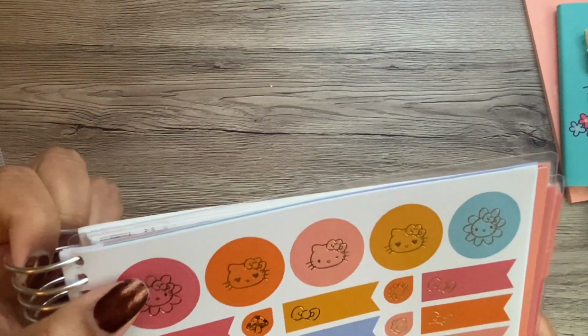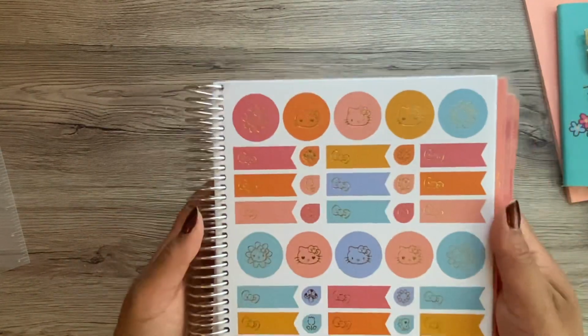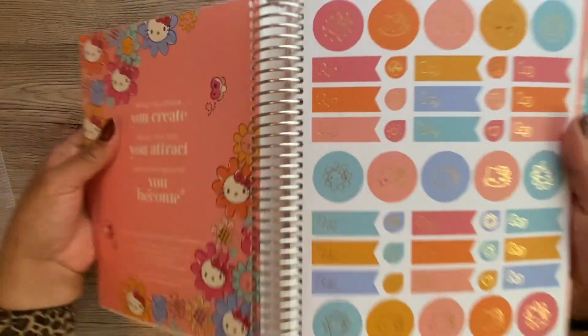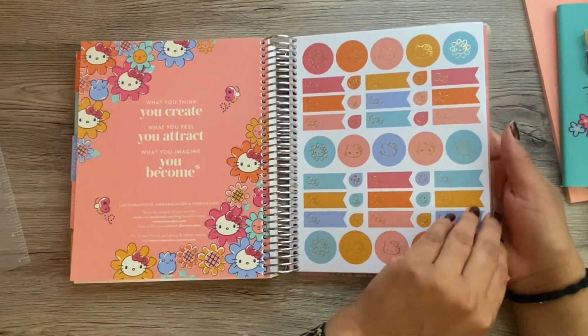No, yes. Yes, it is. Oh my goodness. That mushroom has a smiley face. It's so cute. It's so cute.